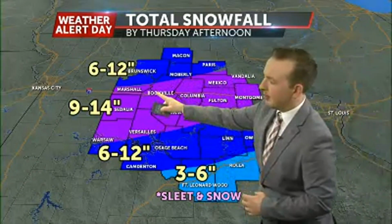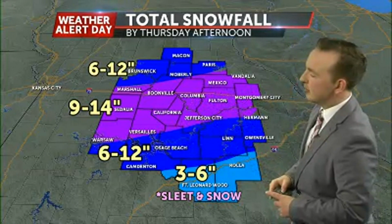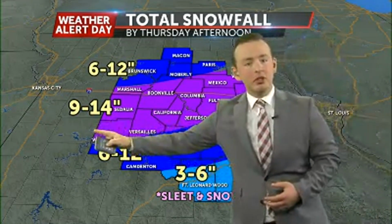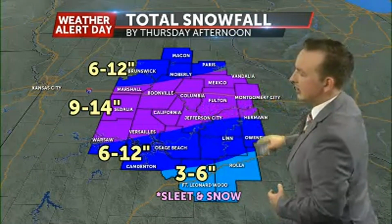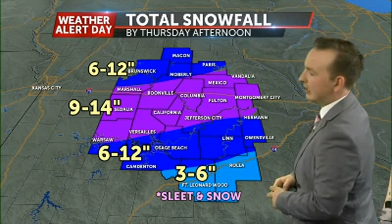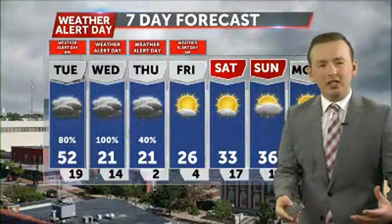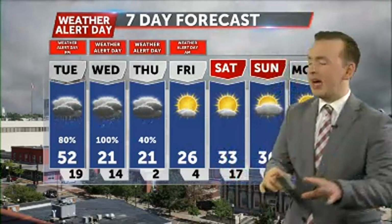So again, right here, that heavier band, that's where we're expecting some of the better accumulations. I think anywhere between 9 to 14 inches on the low side. We could see 8 to 9, but 14 is certainly a possibility on the high end as well, and it tapers off towards I-44, where again we see that prolonged period of chances for freezing rain and some sleet. That'll impact your snow totals.